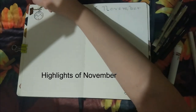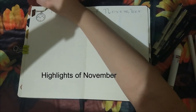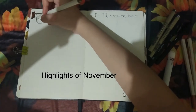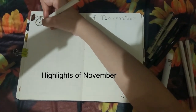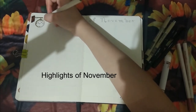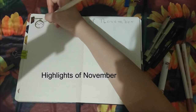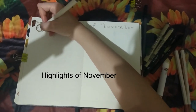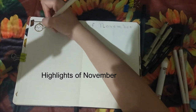And now I am coloring in, using the metallic brown markers, the vintage table clock, which I found the drawing of through a Google search.